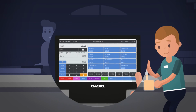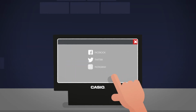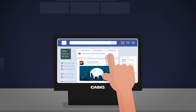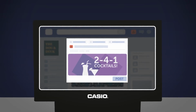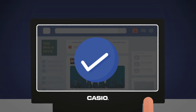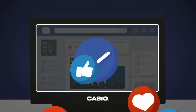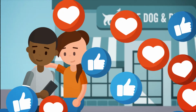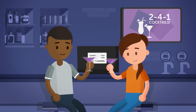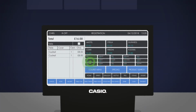Attract more customers by sharing promotions on social media directly from your till to increase footfall. For example, early bird specials or 2-for-1 offers. Gain widespread interest by engaging your customers on social media and reward their loyalty with discounts.